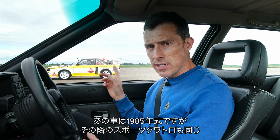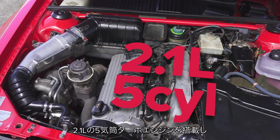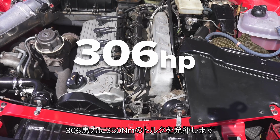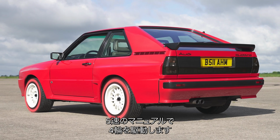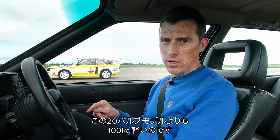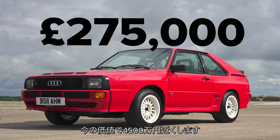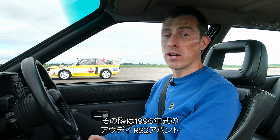That car is from 1985, and so is the road-going Sport Quattro next to it. That has a 2.1 litre 5-cylinder turbocharged petrol engine, you get the idea, with 306 horsepower and 350 newton meters of torque, driving all four wheels via a 5-speed manual gearbox. That car weighs in at just under 1.3 tonnes, so it's 100 kilos lighter than this 20 valve model. It's also worth a lot more money as well. Today, the value of that is £275,000.